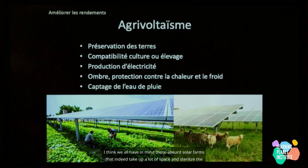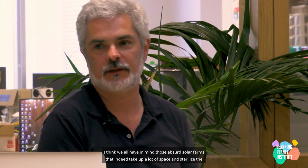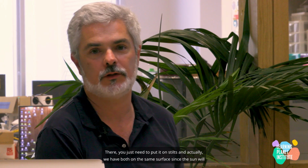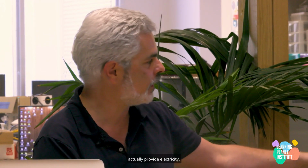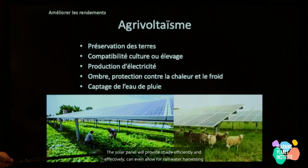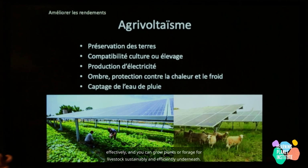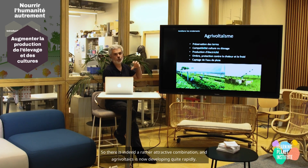I think we all have in mind those absurd solar farms that indeed take up a lot of space and sterilize the area. There, you just need to put the panels on stilts, and actually we have both on the same surface, since the sun will actually provide electricity. The solar panel will provide shade efficiently and effectively, can even allow for rainwater harvesting, and you can grow plants or forage for livestock sustainably underneath. So there is indeed a rather attractive combination, and agrivoltaics is now developing quite rapidly.